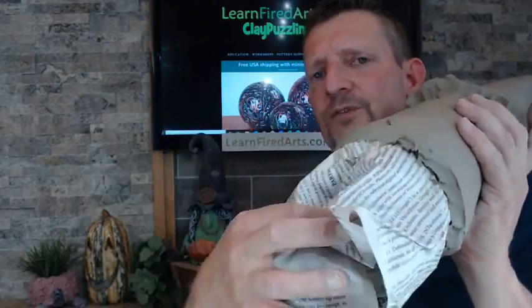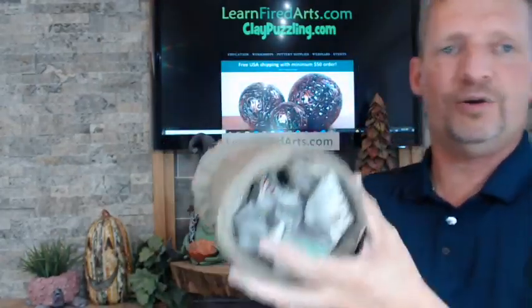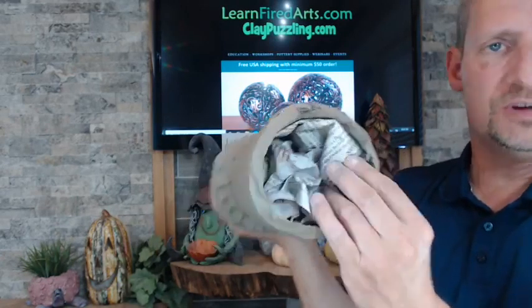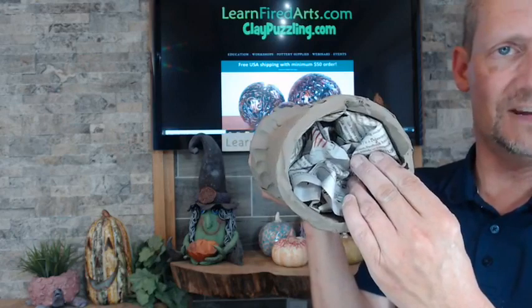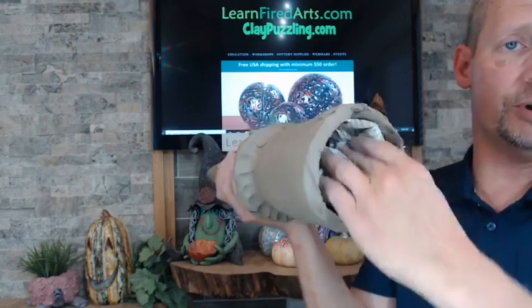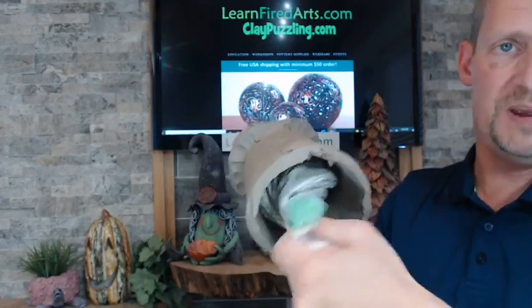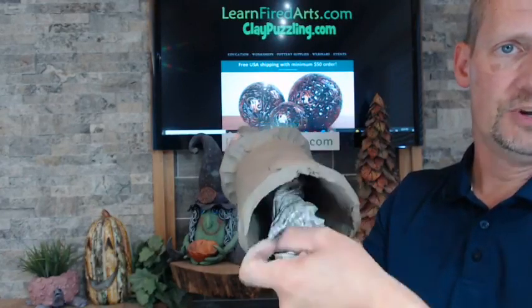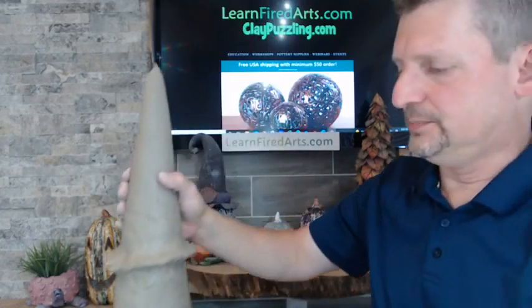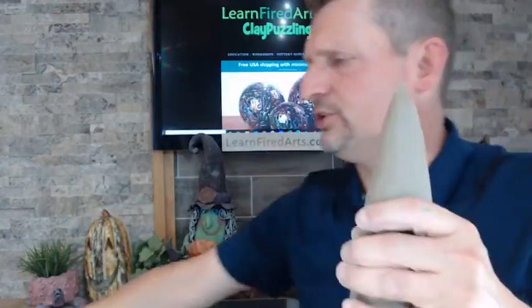And the paper that's left on the cone, you can leave that right in there, and you can just pinch that and put that up inside. If your piece is kind of collapsing, you can stuff newspaper inside to give it extra support. If you think it doesn't need the support, you can twist this paper and pull it out from the inside as well. I'm just going to leave it in there as a little bit of extra support. Let me get this cone out of here.